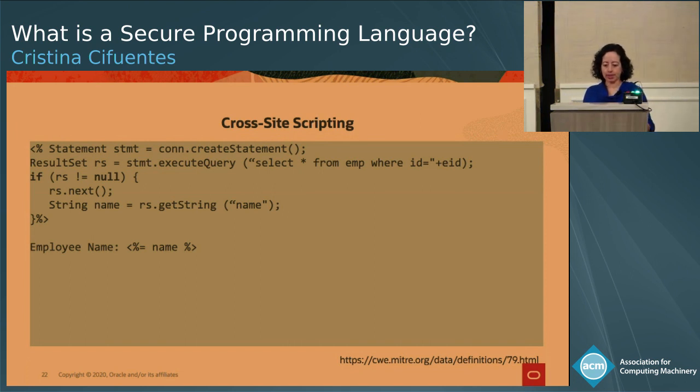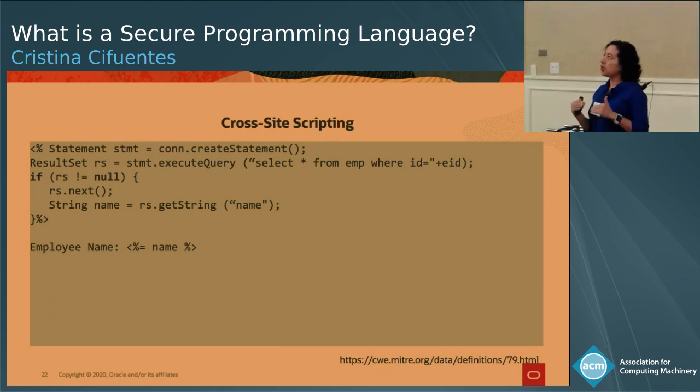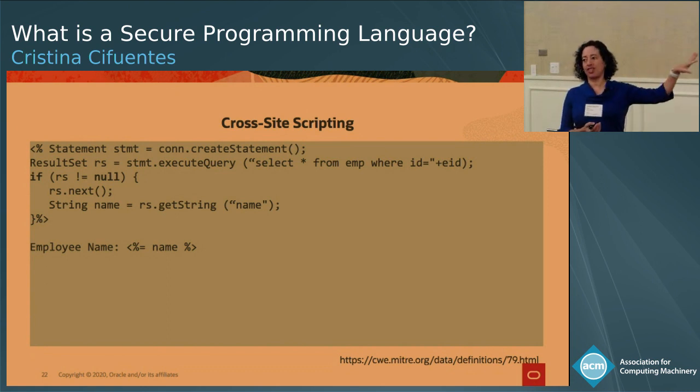In this case, you have a piece of code, again JSP code, with a connection statement and an execute query. See that when the query gets executed, we're just getting a particular name, and then we display that name. So this piece of code is a vulnerability only if the name, when you stored it in the database, came from user-accessible inputs and was not sanitized. We're pulling that name from the database and just displaying it back to the user. So again, we can have cross-site scripting in this case, but through storage in a database, okay?